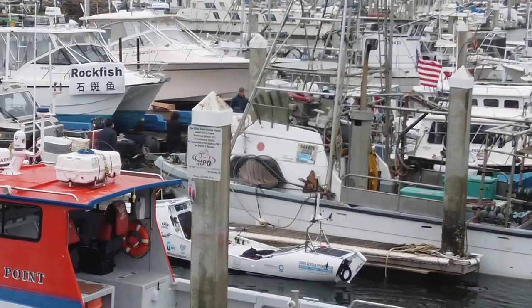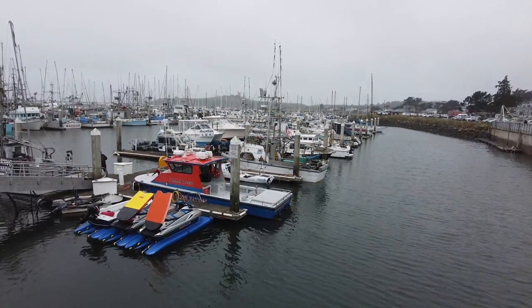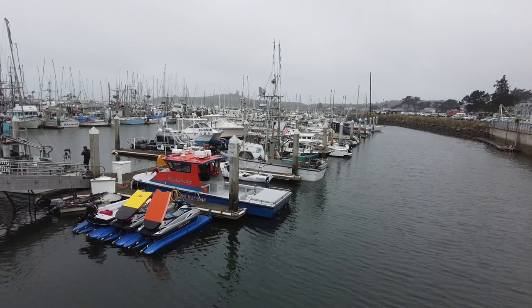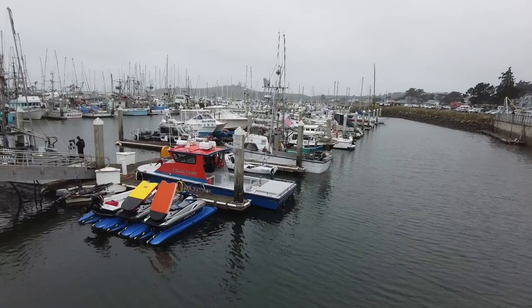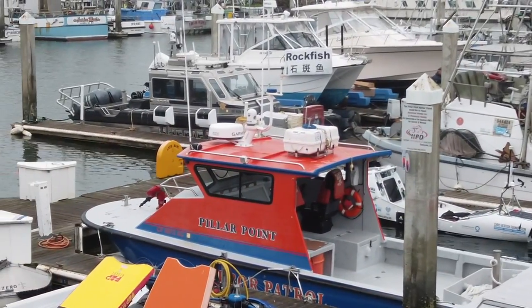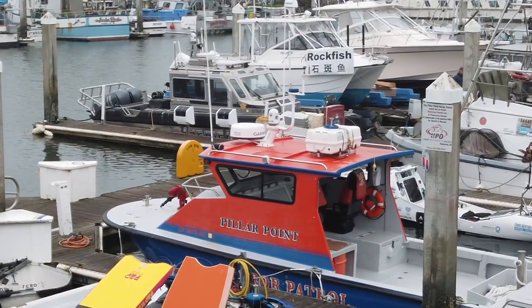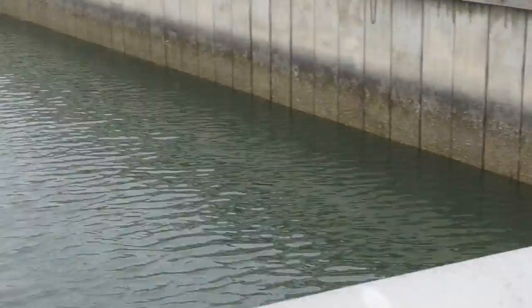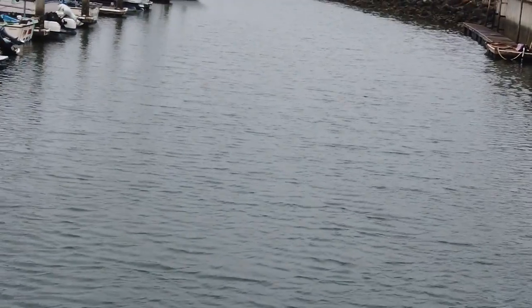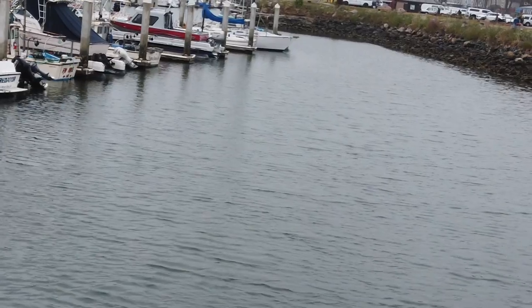Actually, there's a sign here that talks about what the different boats sell, and it gives you the name of the boat and then what they're selling for the day. And also, you notice a sheriff's department boat right there on the other side, right next to the rockfish sign. Let me walk over here so you can see. The sign that tells you what boat is selling what is right here.